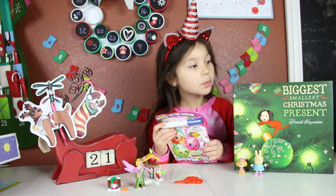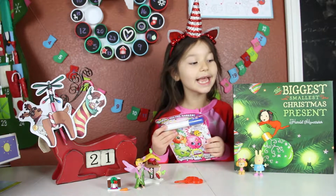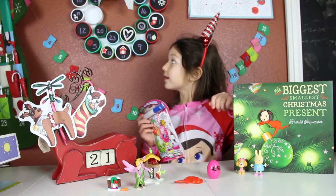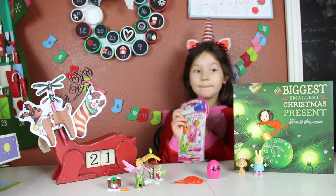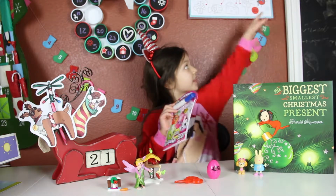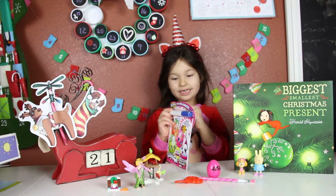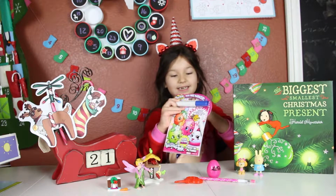Wait a second. We forgot. Where's the egg? Oh, that's right. And the egg. Can't forget the mystery. That's right. Good job, kiddo. And that's my favorite. And your pencil. Oh, yes, that's my favorite, too. I'm just going to go ahead and the Shopkins.